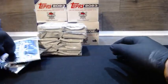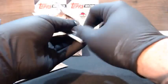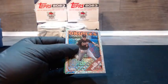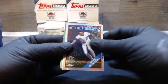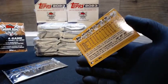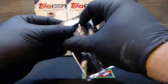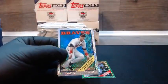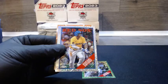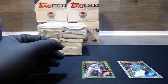Nick Prado is who I was chasing in like 2017 draft. Cal Ripken Jr., Ryne Sandberg, Jacob deGrom, Leover Pagero Green. That is numbered 18 of 99. We got our first color out of the silver packs in box two. If we get more than three color in this case, I'll be highly surprised. Chipper Jones, Rafael Devers, Julio Rodriguez, and a Leover Pagero that's not of the color variety.